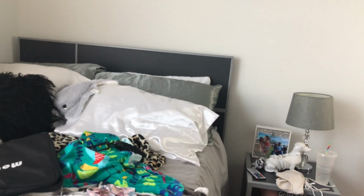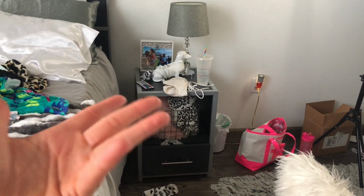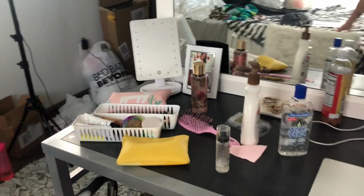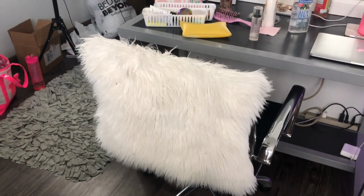And again, you guys are gonna get an official, actual tour when everything's clean and there's nothing on the surfaces. And I have a nightstand with my swimsuit sitting on it, and again, it's not unpacked yet. And I have lots and lots of boxes and bags over here. And the desk, I really love the desk. The chair looks super good, and I just have one of these little furry things laying on top of it.